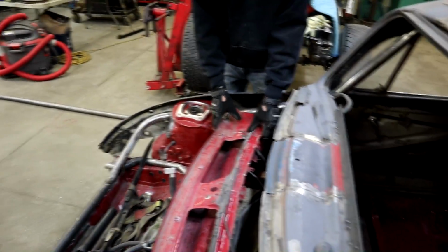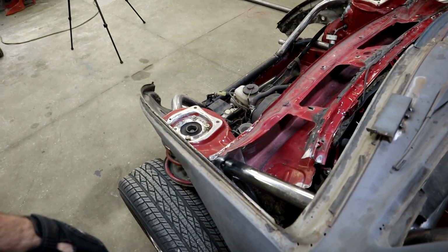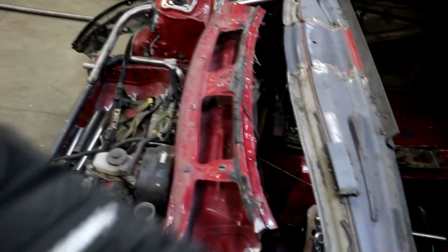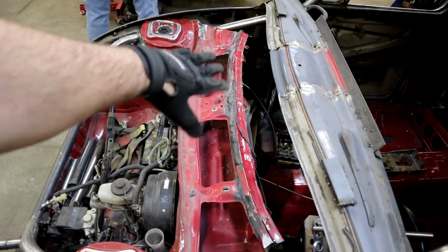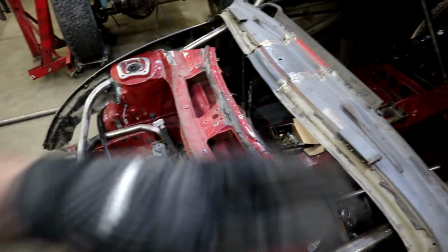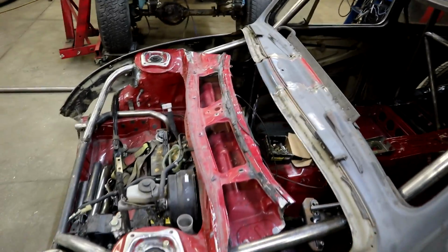I mean, you can see right now that there's a lot of flex to that. That ain't nothing, so it's really not doing anything. So we're just gonna get rid of this whole thing here, the MR2 side, not the bug side, and then we'll make a panel that'll replace that. We'll try and figure out a cool design for it. It may just be a flat panel, but we'll see.